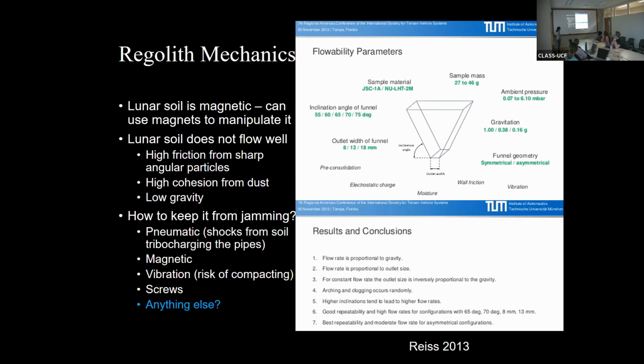Oh, yeah, so it's symmetric or anti-symmetric. Anyways, they did a bunch of experiments, put it on the Vomit Comet, and to test flowability, what they found is all of these things. Flow rate is proportional to gravity. Flow rate is proportional to outlet size. If you have a constant flow rate, the outlet size is inversely proportional to the gravity.